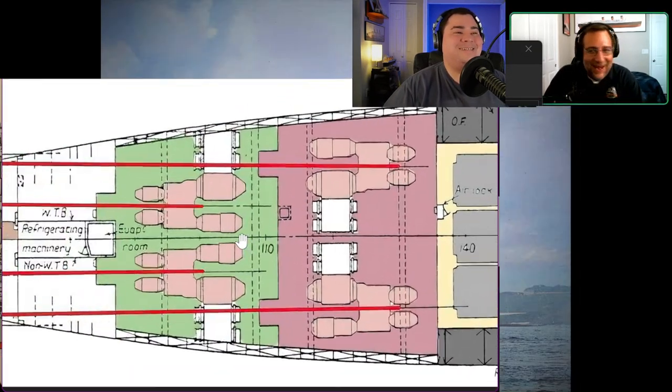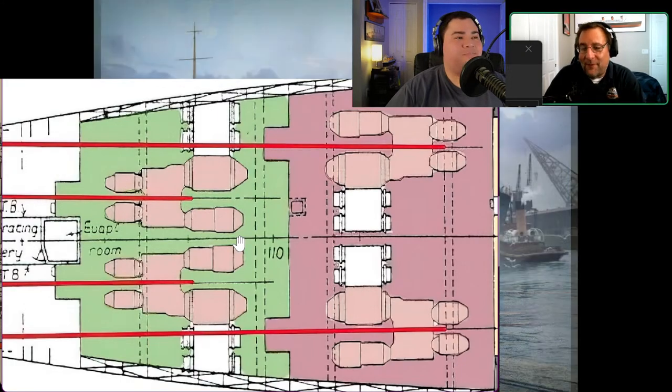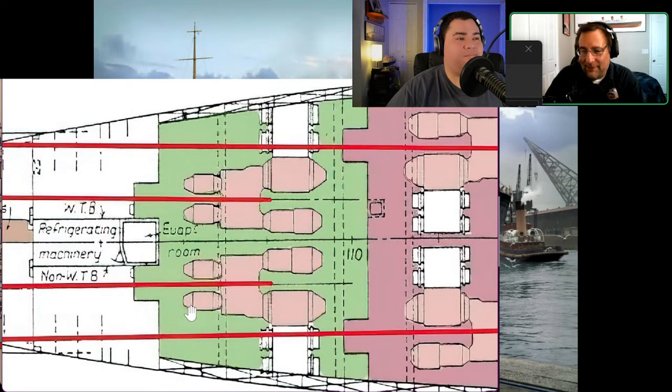Okay, so from that aft outer turbine, the high pressure turbine.